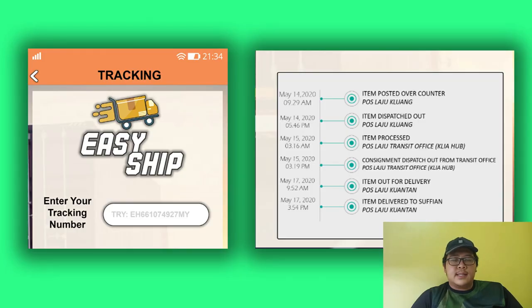What is EasyShip? EasyShip is an application whereby it has a feature that we can track all our parcel or package no matter from which logistics service provider, and it will notify us when our package is on transit or it has any movement towards our package. So you can see the picture whereby we just need to key in the tracking number provided by logistics service provider and the result will show.